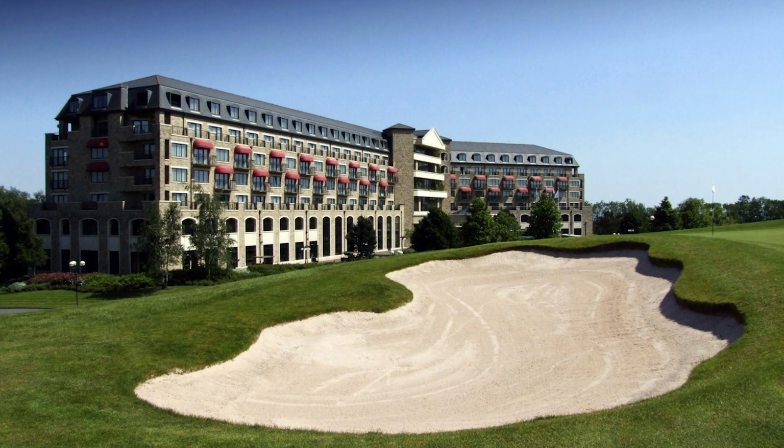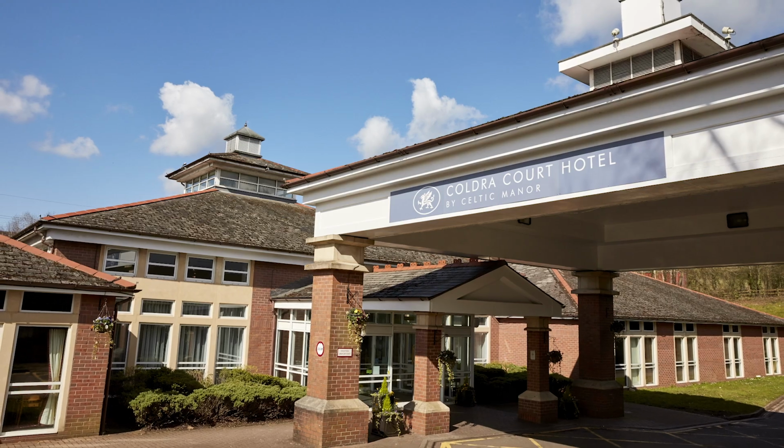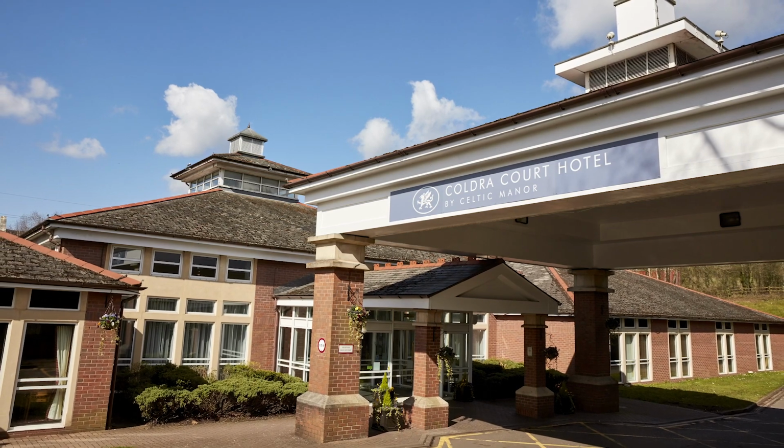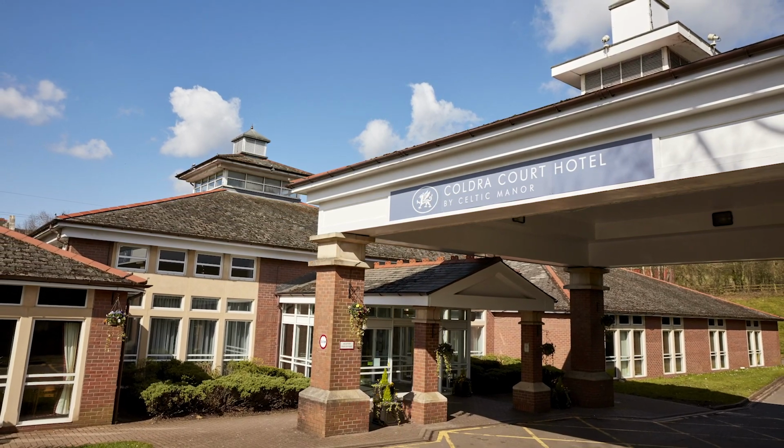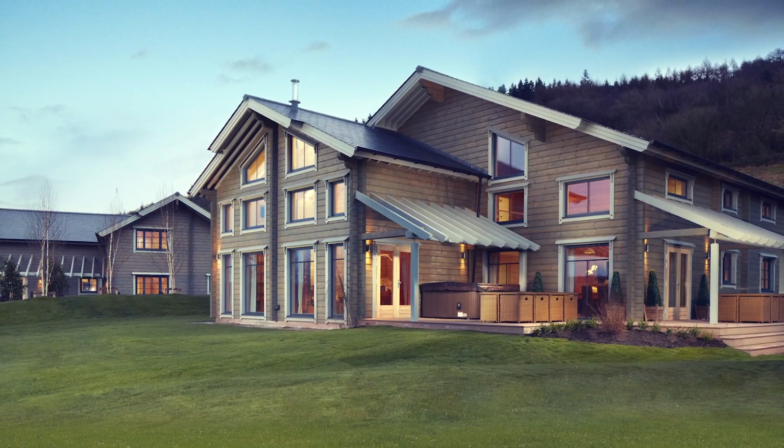So 54 holes of golf, and Celtic Manor's also got an embarrassment of riches when it comes to accommodation options as well. They've got the 5-star resort hotel, they've got the 4-star Manor House hotel, they've got the Cauldre Court hotel, which is located just outside the main gate of the resort, and they've got the unbelievably stunning Hunter Lodges, which overlook some of the holes on the 2010 course.